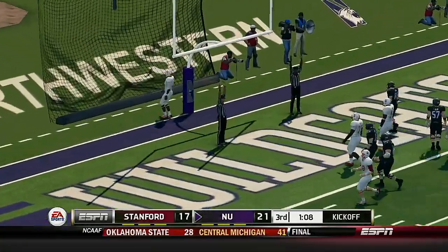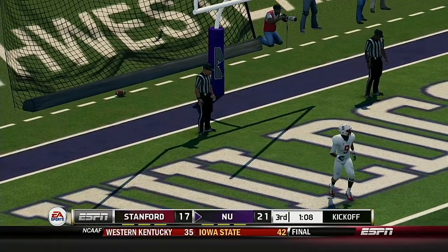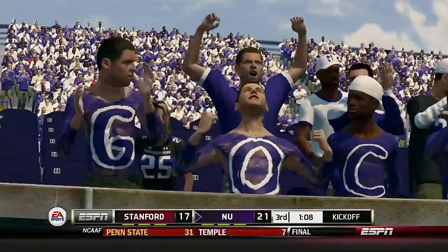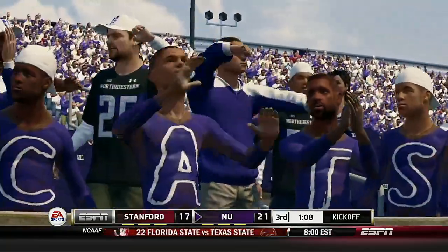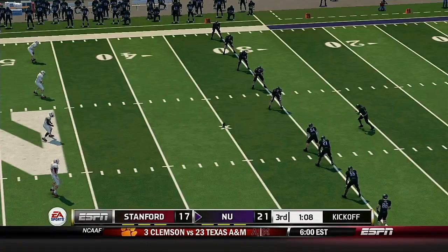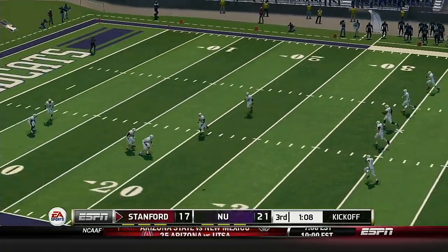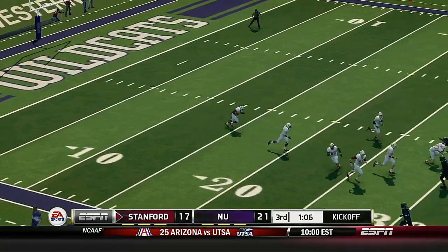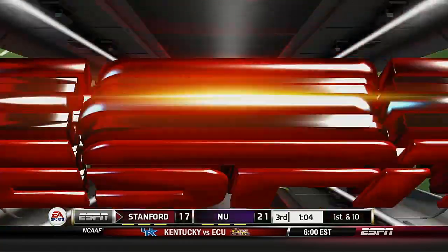On the extra point. A six-play, 71-yard drive, and they come away with 7 points. I think the big thing there, Brad, is that they were able to execute in the passing game. When you can get big plays and great execution, obviously you can move the ball down the field. So the score now, 21-17. Northwestern lines up for the kickoff. He's tackled at the 27-yard line.